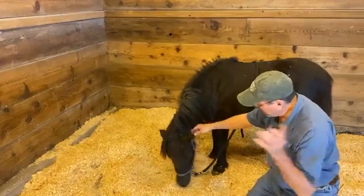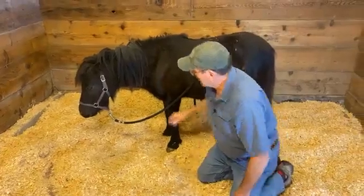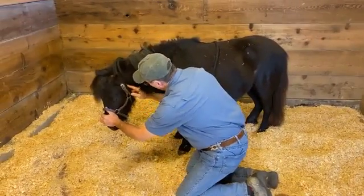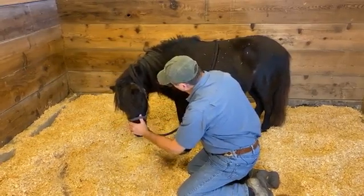Normally when I step back, I step way back, way to the other side of the stall to completely take the pressure off the horse. But my knees will get sore if I keep doing that. So we're going to do a little more lateral flexion. Start with a little lateral flexion. I'm going to search down in here. Wiggle, soften, wiggle, soften, wiggle, soften.